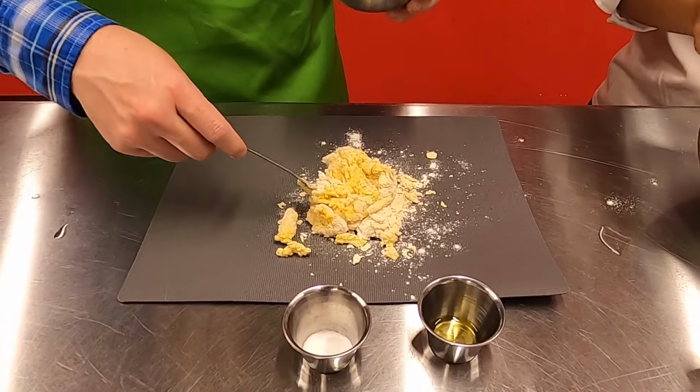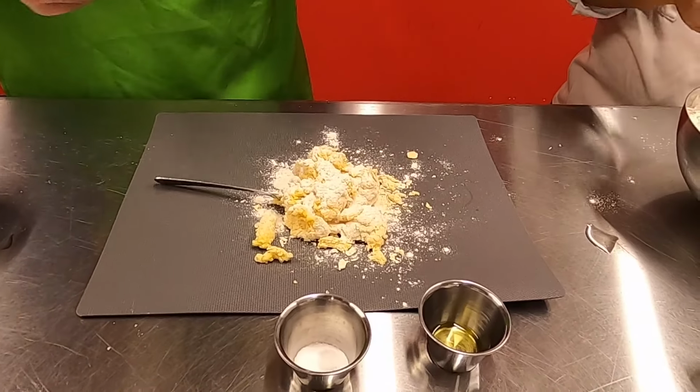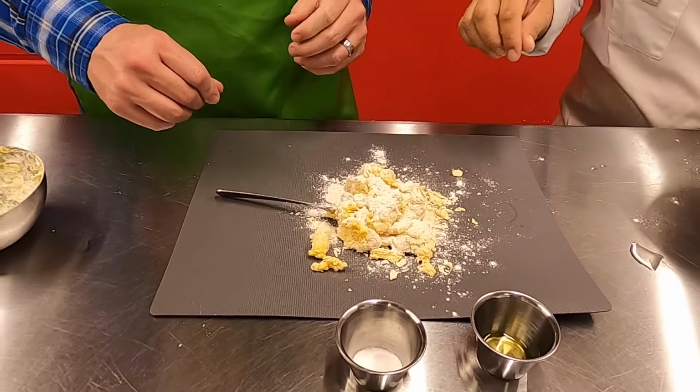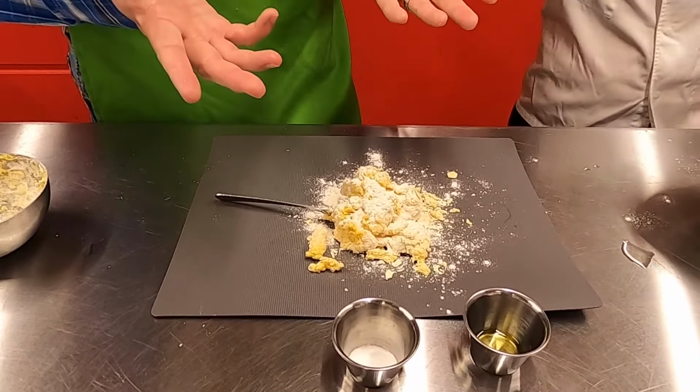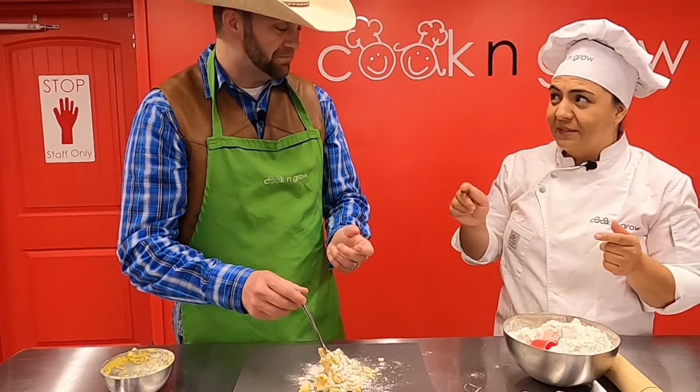Is this a cutting board? It is a cutting board. We're using it as a mat, just for now. So, are you ready? I'm ready. Remember when I said it was hands-on? This is what I meant.